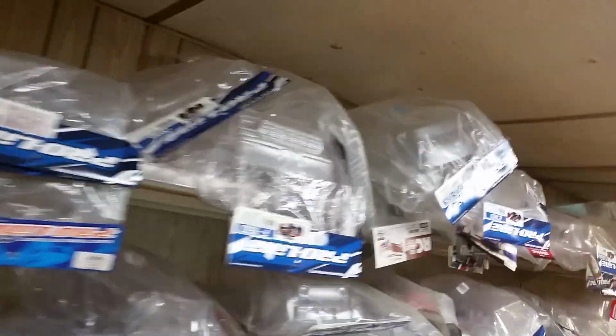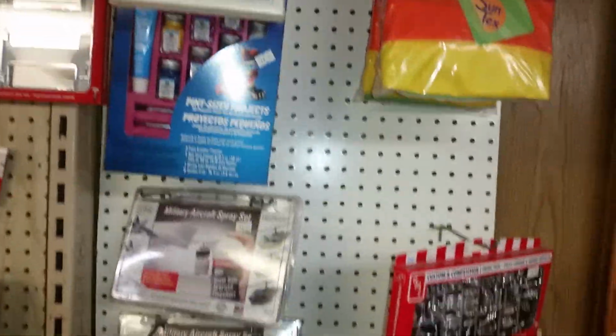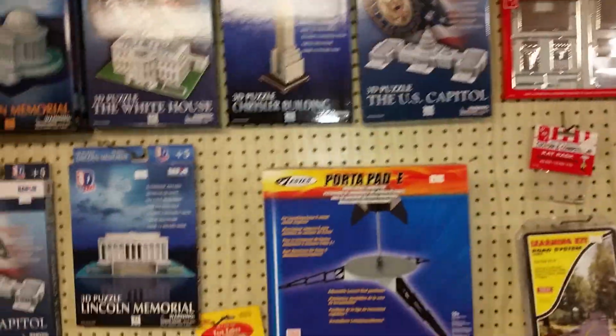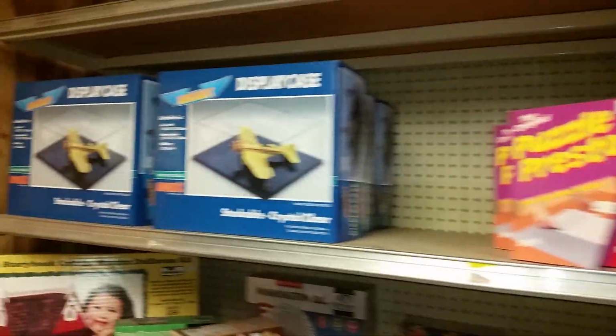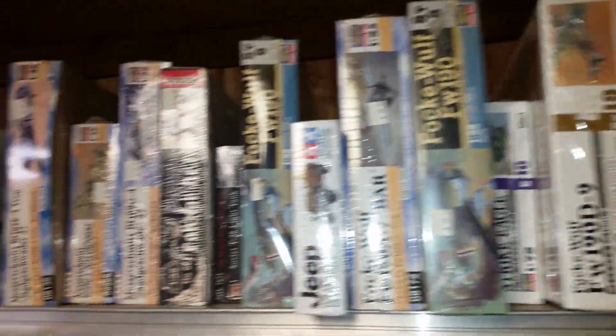We got bodies for RCs. All the way, just about all the way down here, all bodies of some sort. There you got stuff here. We have bottle rockets, 3D puzzles, big puzzles, little puzzles, painting. Games. This tractor, the Porsche, display cases for aircraft or dioramas. We got all these aircraft here.